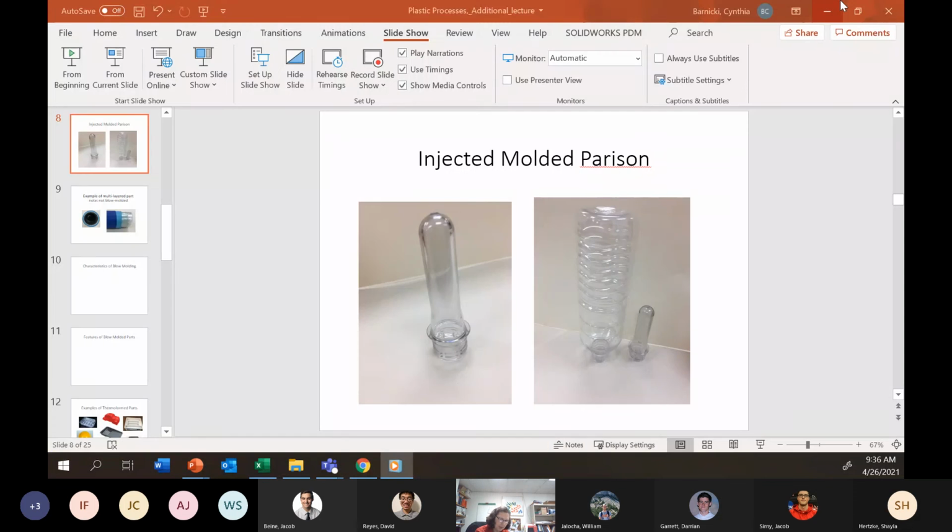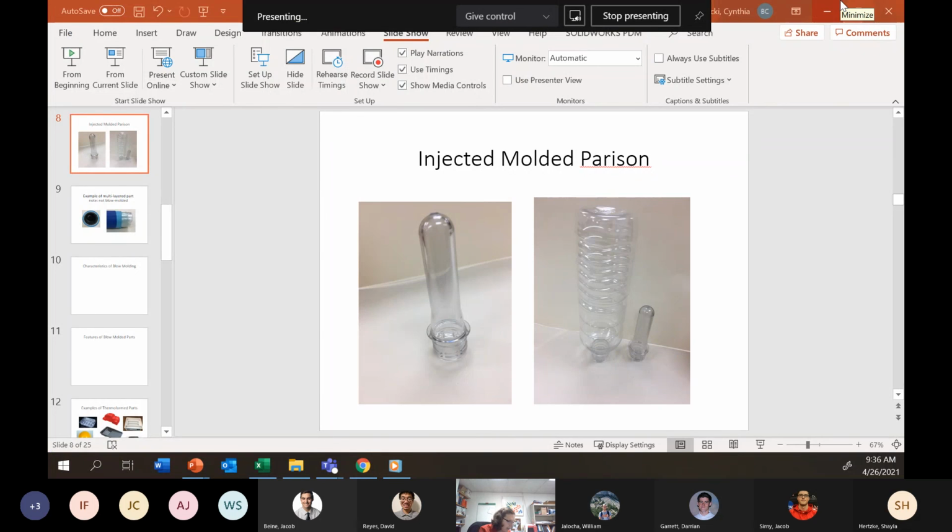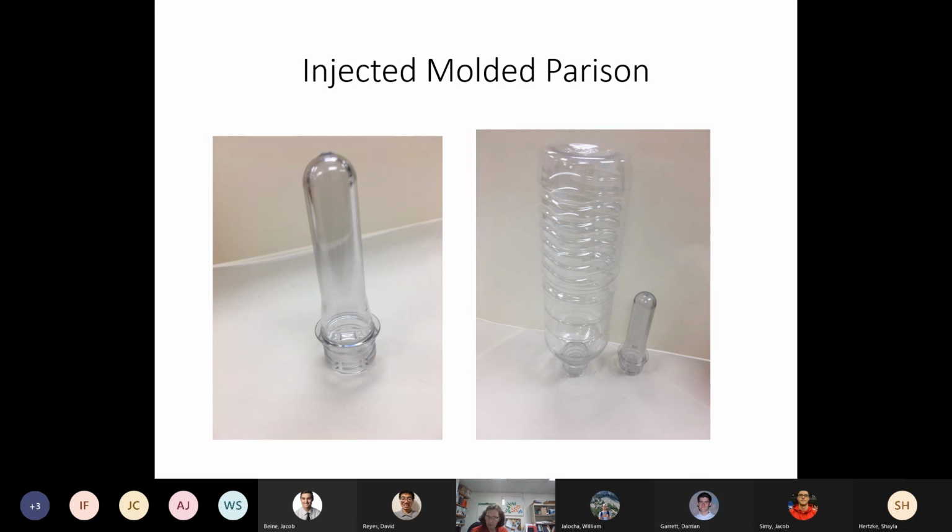Okay, so that is injection blow molding. You can kind of see, if you notice, that was a 3-plate mold, so the gating system was not removed with the part. So kind of interesting.